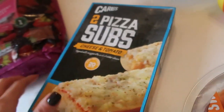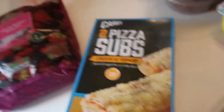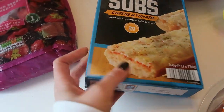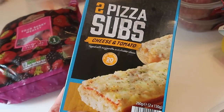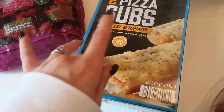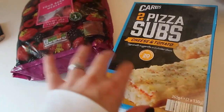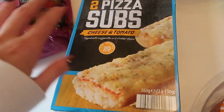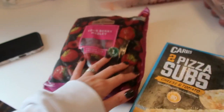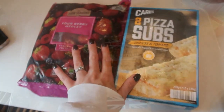I've actually never used these before, but I saw them across from the frozen fruit, and I thought, do you know what, they're going in the freezer, because our freezer at the minute does not have much food like this in. I think we've run out of his turkey dinosaurs, and there's only a few fish fingers left, so I'm just going to quickly pop these in the freezer now, because this is the only frozen food that I've bought today.